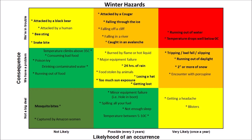Other things that reappear as winter hazards that aren't there in the summer are falling through the ice, getting caught in an avalanche, and having to encounter 2 inches or more of snow. So take a look at that.